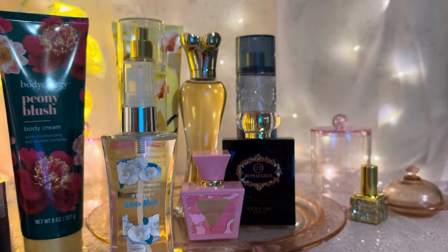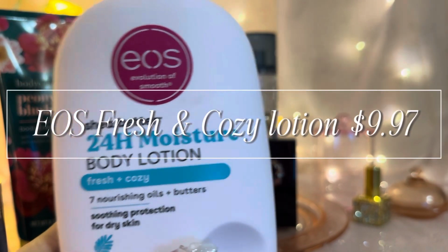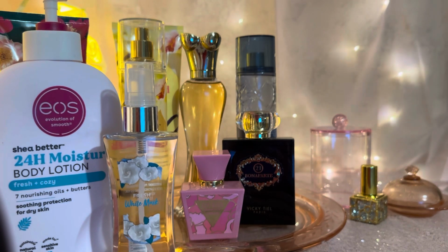And then this lotion, is it EOS or do you say it EOS? I'm not sure. But this is Fresh and Cozy. And these two together, they will last you all day. I actually just wore that combo a couple days ago and I was really surprised. So it did last me.